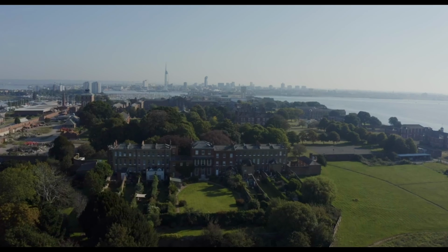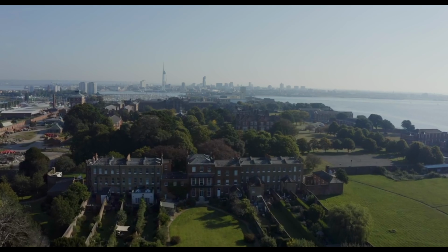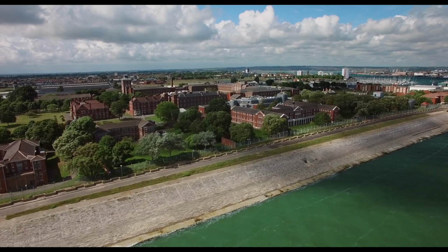We are really, really lucky where we live. I've never ever once taken the beach for granted, looking out across to the Isle of Wight. It's a beautiful place to live. The sea changes its mood, it's never the same. Sometimes it's bright blue, sometimes it's green, sometimes it's grey.